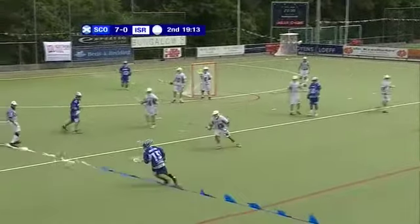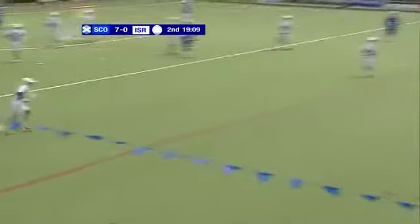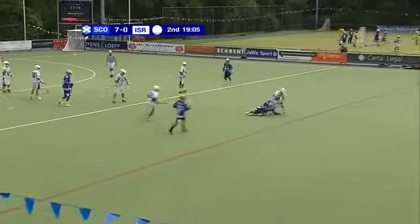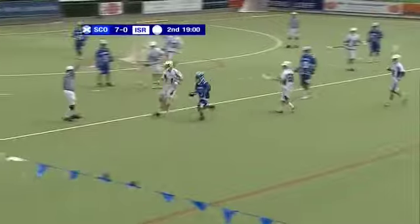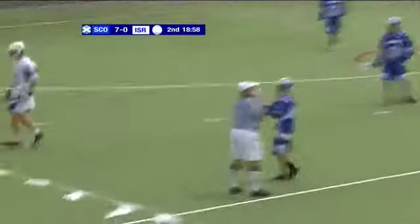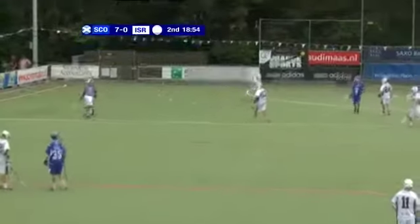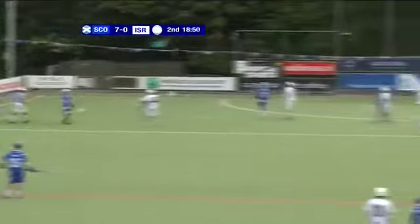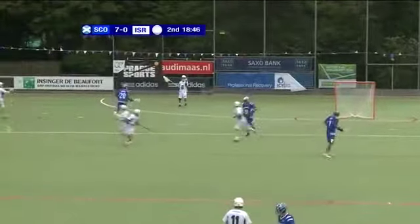This is Katz to Bretta. Cuts it up to Kane. Just lost his grip on the turf there. It's a water-based hockey field here. Scotland called for the loose ball hold, so the ball will return to Israel. This is Ben Bretta. Nice interception there by Ian Boland.